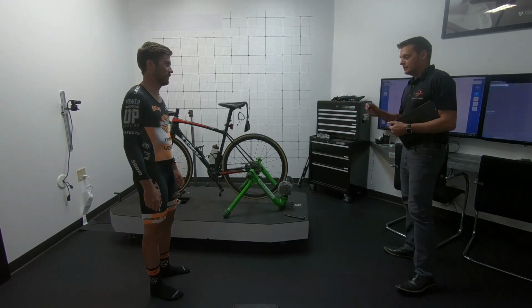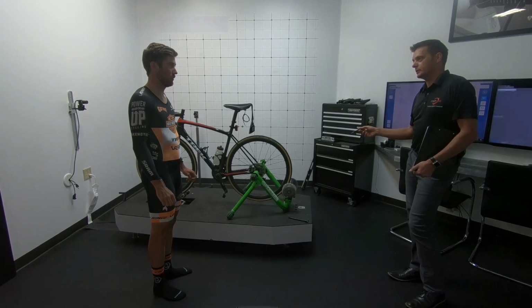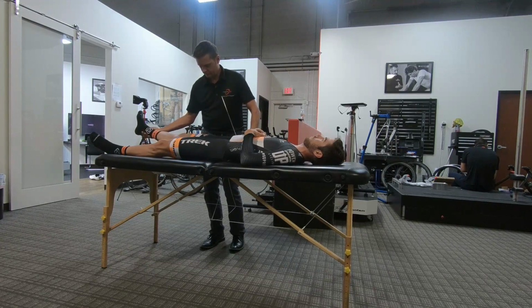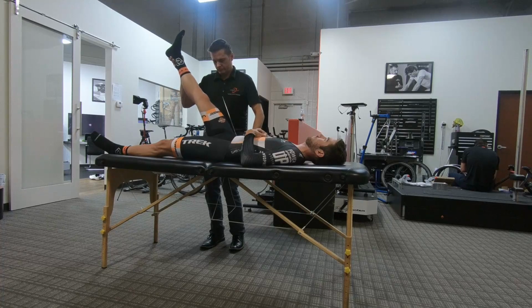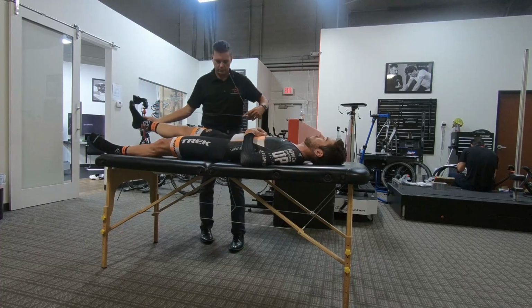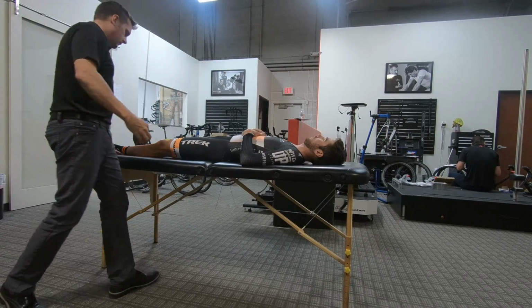So it's very, very difficult for a cyclist to keep up with their quad strength. Right there, feel it? Mm-hmm. Good. Yeah, you feel it right away. Alright, same thing on this side.